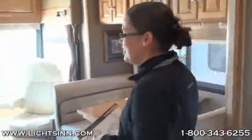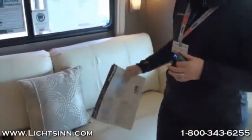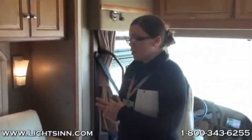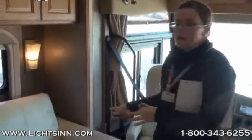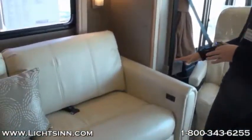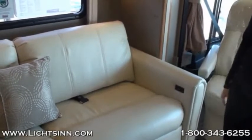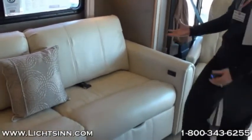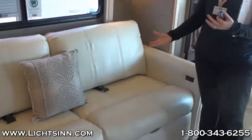All right, so just as we usually do, we're going to take a quick walk around the 35P to show you some of the features of this floor plan. As Ron mentioned, we do have all three of the floor plans here. This one in particular is the 35P. Right behind the driver's seat is the Rest Easy sofa that Winnebago utilizes. It's a completely electric sofa that allows you to completely customize your living space.